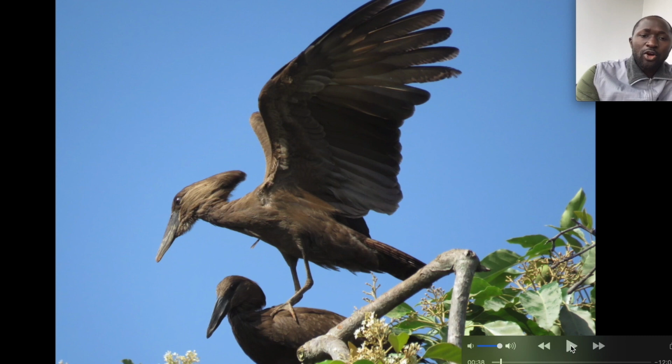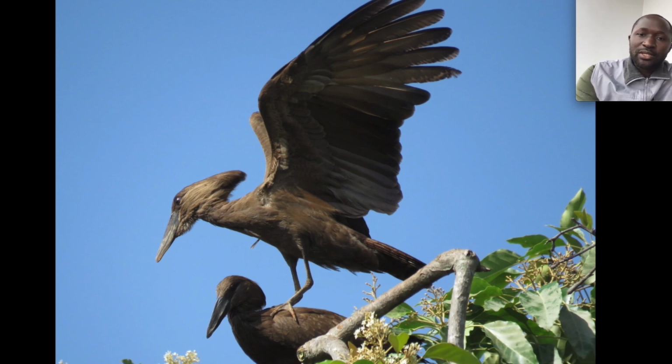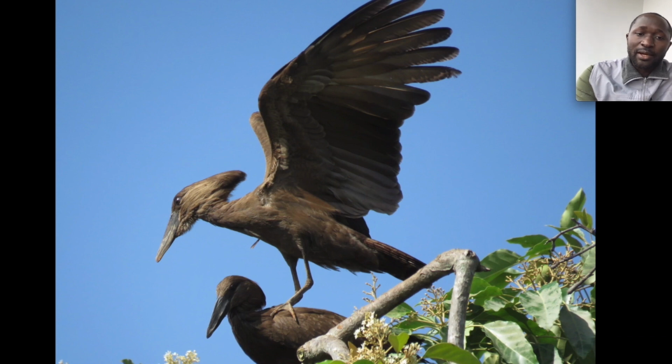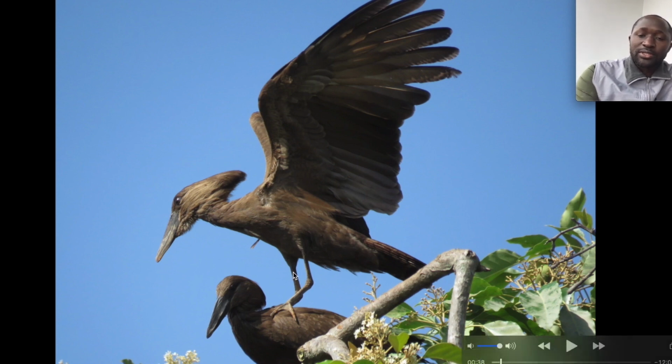We get to see the hammerkops. This is a bird belonging in its own family and the closest relative to the shoebill. What they're doing here is what we call false mating. Sometimes you find up to 20 individuals in one group, and they are getting on top of each other, spreading the wings up like that, and making all these very interesting noises or vocalizations. Can be a very interesting moment.